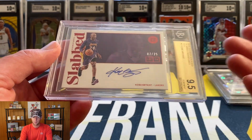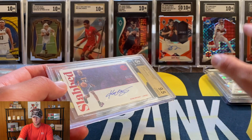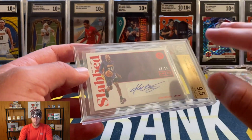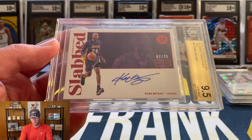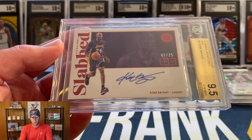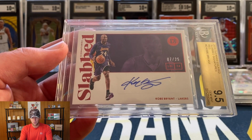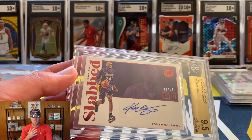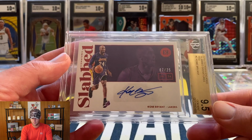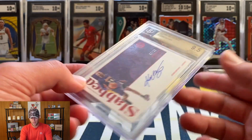Again, it is being sent in economy. The first 3 are all at regular, so we'll have those back very, very soon. This one is going to go at economy. So honestly, not much of a risk there. It's $50. If it crosses to a PSA 10, that is a huge, huge win. And if not, you still have a BGS 9.5. So in my opinion, certainly worth that $50 risk. So we'll see what happens with that.